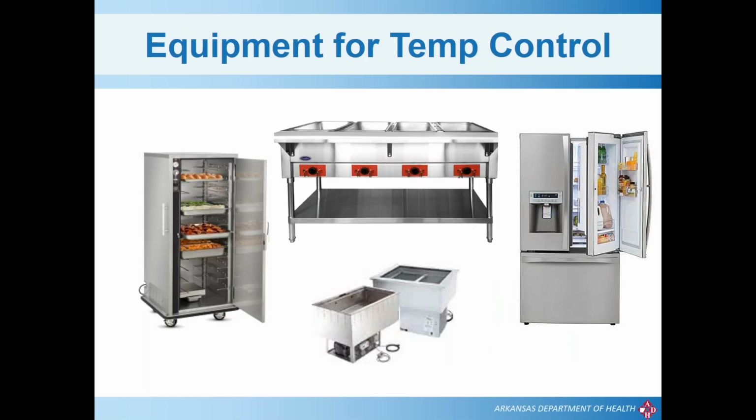So these are some good examples of temperature control equipment. It's usually equipped with thermometers and usually has an electrical power source and a thermostat that activates cooling and heating processes. So common equipment would be food warming cabinets, steam wells, cold wells, your refrigerators and freezers. Again, electric, they can blow hot air and cold air continuously.